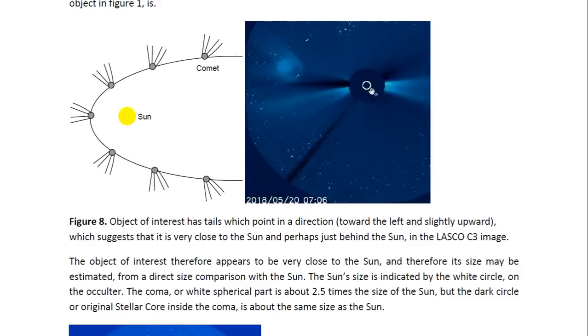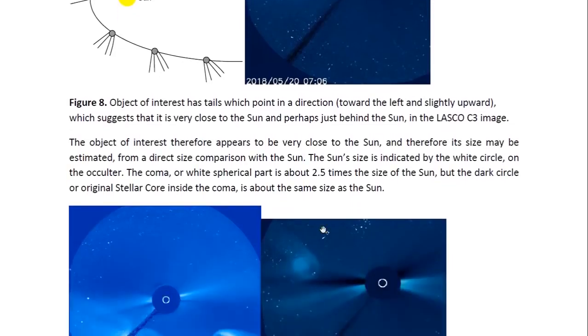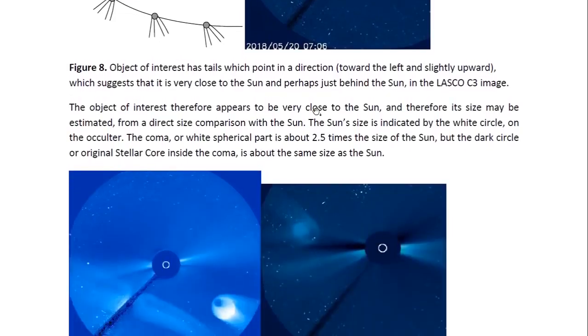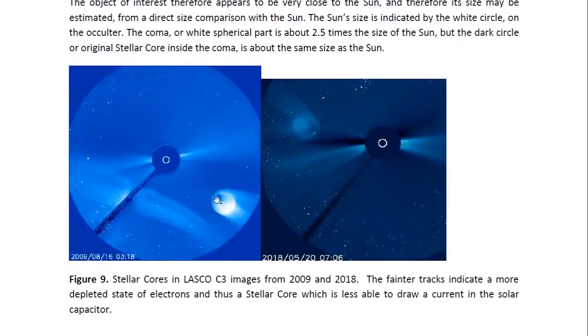comparison with the sun, and we can see therefore that it's likely to actually be 2.5 times the size of the Sun, at least the comet is. And the object itself, indicated by this dark circle, is about the same size as the Sun. Now, the object of interest, as I said, must be very close to the Sun, and therefore it's about the same size as the Sun. And these objects are likely to be very close to the Sun as well.